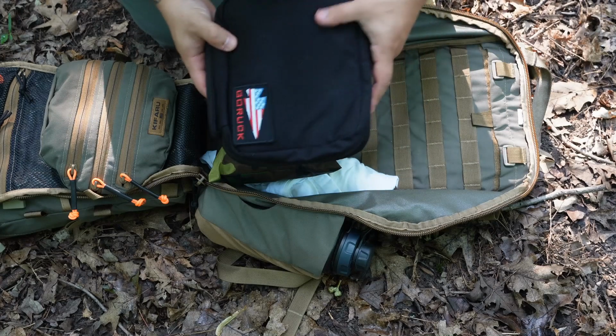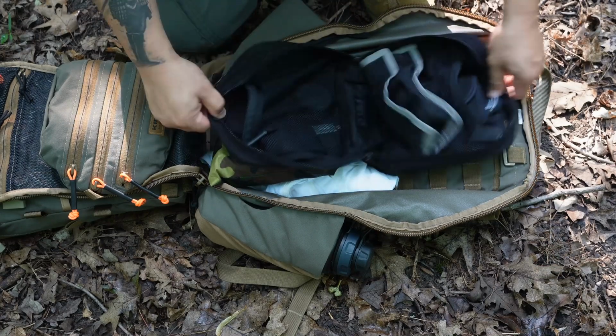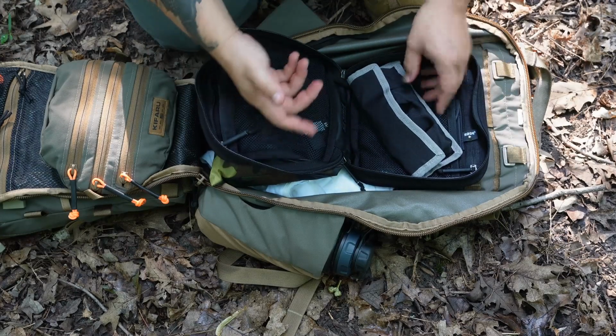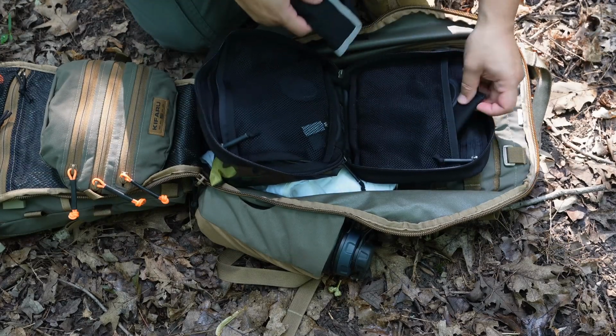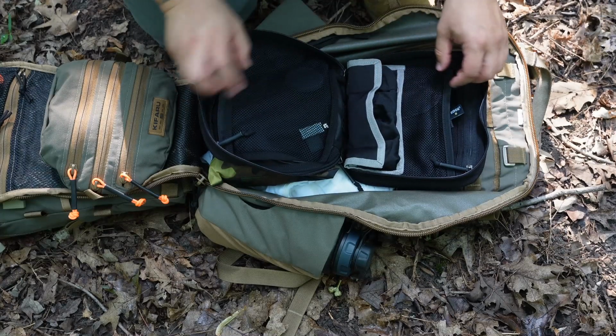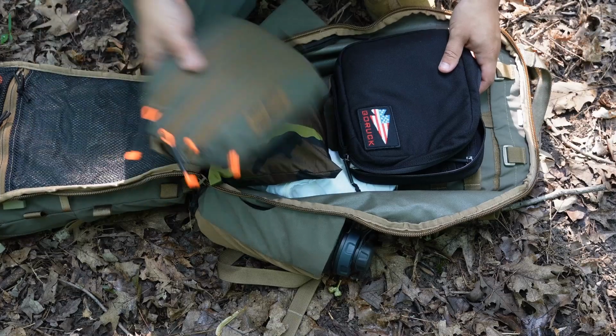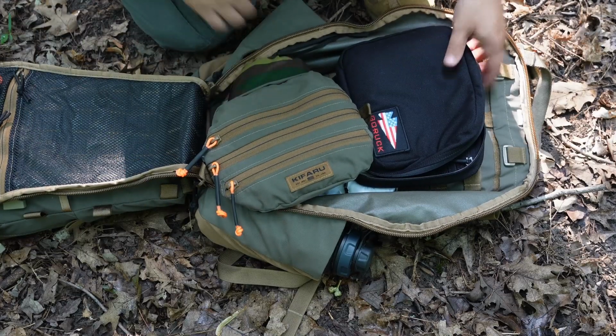This GoRuck pouch here just holds all my camera equipment. Since I am filming, this carries a few odds and ends, batteries, my mic case, a transfer plug-in for my phone, and an extra cap for my lens. Let me readjust and we'll hit this last pouch.